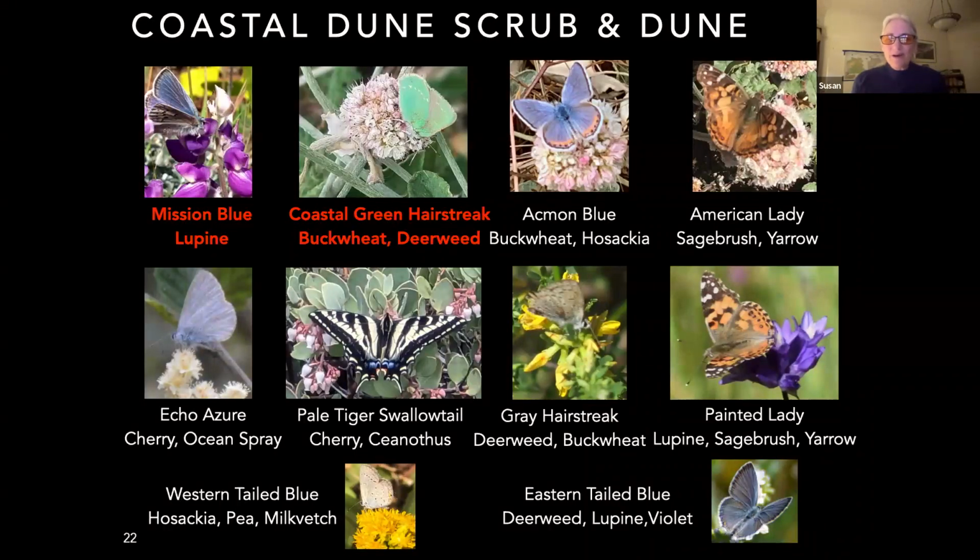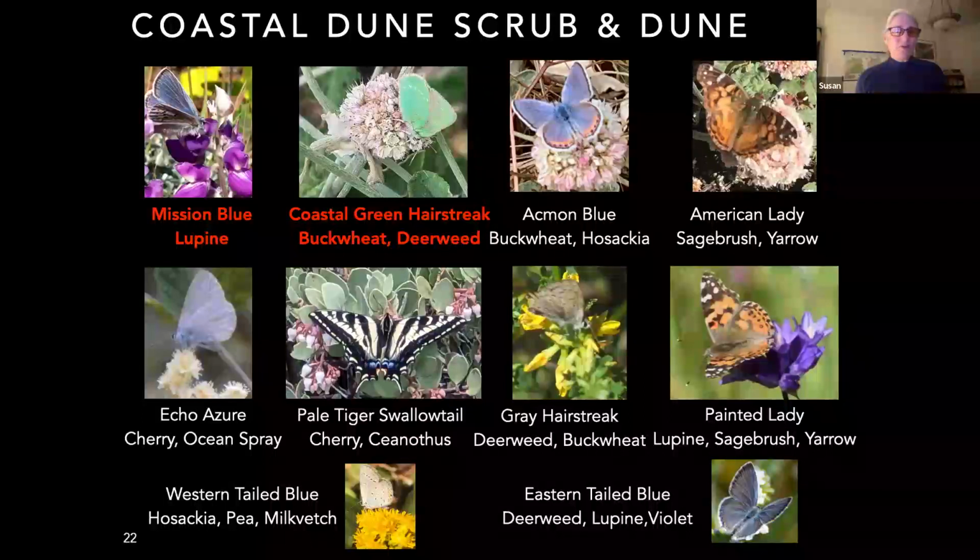And you can look at these other butterflies and see that, wait, a lot of butterflies are using buckwheat or deerweed. The hollyleaf cherry is the keystone species for the coastal dune scrub, and it supports almost 300 different butterflies, including the beautiful and tiny Echo azure and the pale tiger swallowtail. So you can look at this and just go, oh, I'm seeing a lot of the same plants again and again. That's because this is that plant community supporting this set of butterflies. So if you live out in the Richmond or the Sunset, or you're in Pacifica, these are your butterflies.